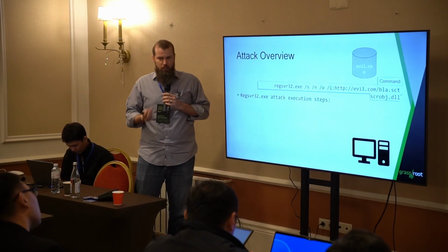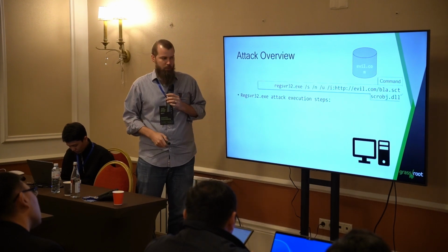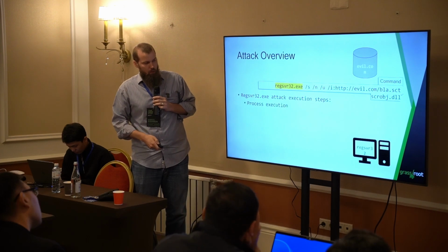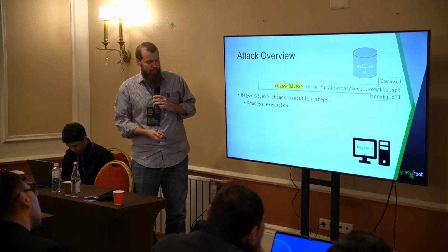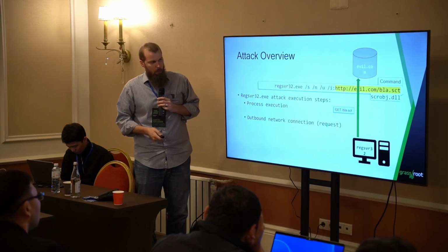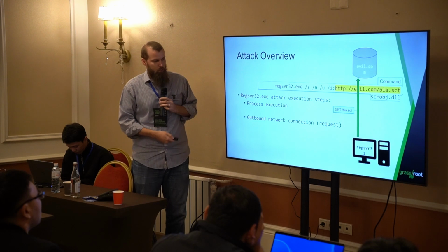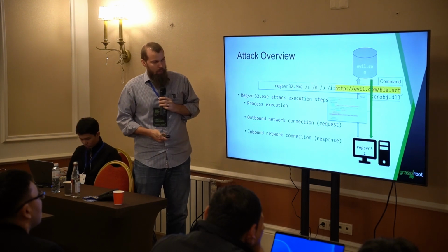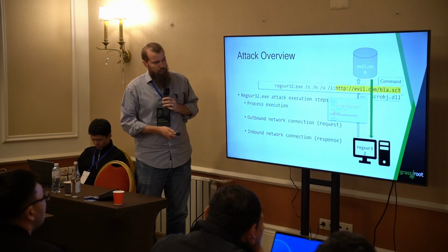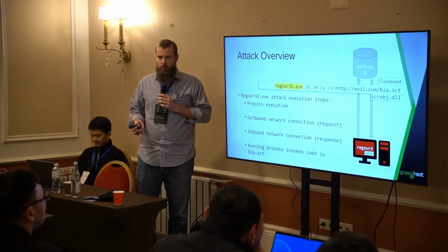So those are the two pieces. This command has to be run on the system, and then the remote payload has to be accessible. So the execution steps involve first that command being run. So we have process execution, because I'm trying to understand what are the detection opportunities. Next is a GET request to that remotely hosted SCT file. So that's an outbound network connection. We then have the response, which is pulling that payload back, so an inbound network connection. And then we have the actual process now running this malicious payload in memory.